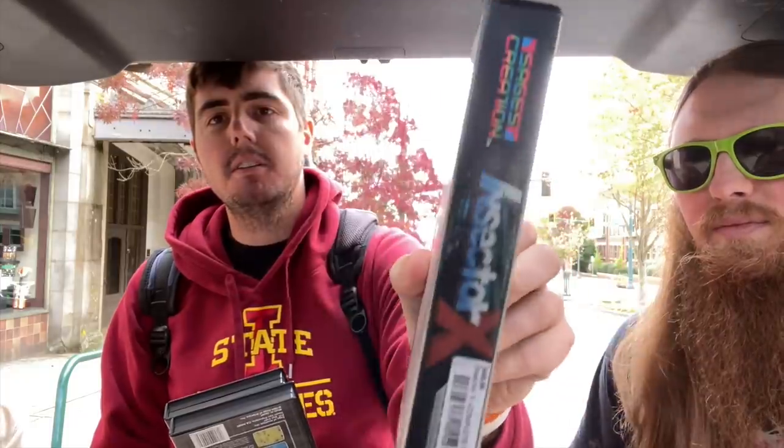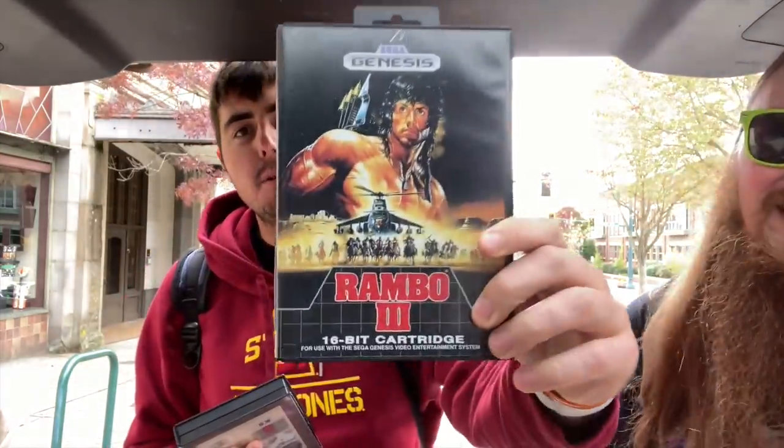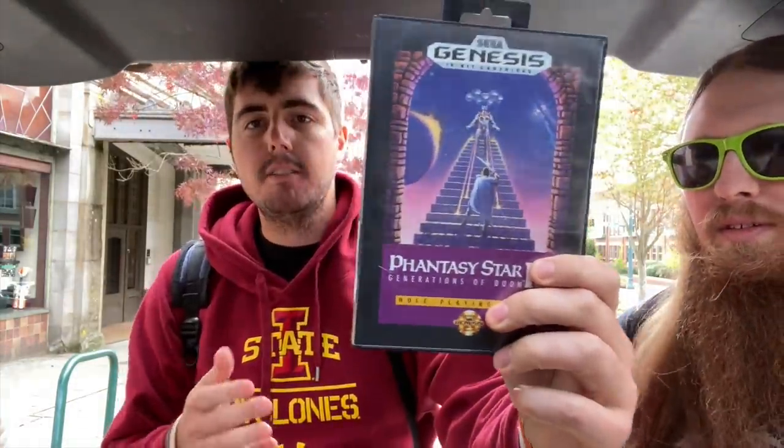Inspector X. This is kind of a cool looking case artwork. I always like that title. Yeah, it sounds really cool. So cool. Rambo 3 and Phantasy Star 3, and this one has the maps and stuff, so that's cool. Those are all complete. All complete, and he bundled them together for me, so really appreciate it.